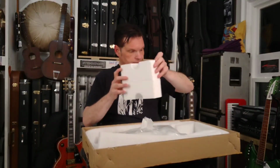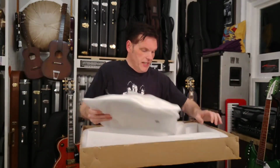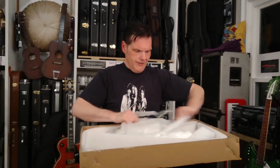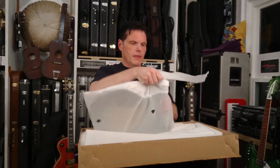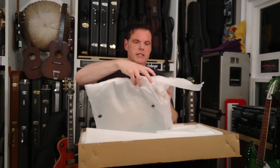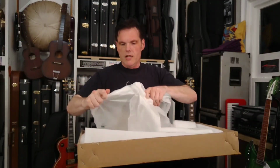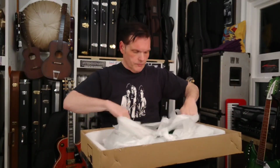Very well packed. They clearly intended on this getting here safely, which I very much appreciate. They got the ubiquitous burial shroud here. I'm feeling a mix of excitement and trepidation. I'm a little nervous. Now keep in mind, including shipping, this thing came out to $310, so I'm not out a fortune anyway if it doesn't work out being great, but I'm hopeful that it will be great.